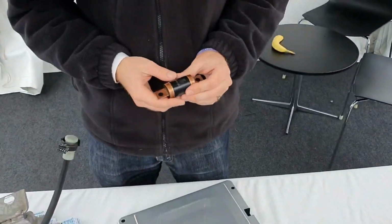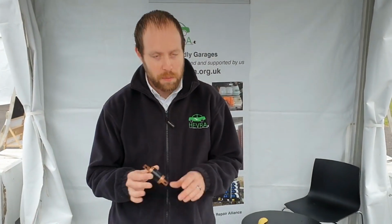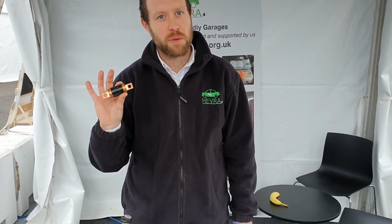That's a high voltage fuse, and the main dealer was going to write that car off because he couldn't find what was wrong with it. Really? And that part's 25 quid. Right, so I think that just needs to be repeated. Just say that again. This is a fuse from a Renault Zoe.